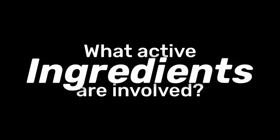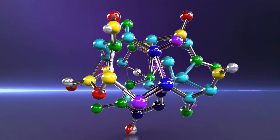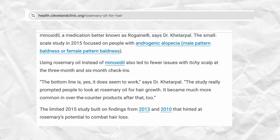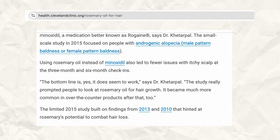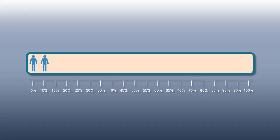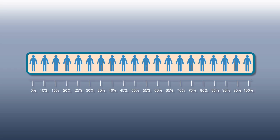The science behind it. What active ingredients are involved? Rosemary contains carnosic acid, which has anti-inflammatory and antioxidant properties. According to Cleveland Clinic, these effects may boost scalp circulation and create an environment that supports hair follicles. In a clinical trial conducted in 2015, researchers designed a single blinded, randomized control study to evaluate the effectiveness of rosemary oil compared to minoxidil.